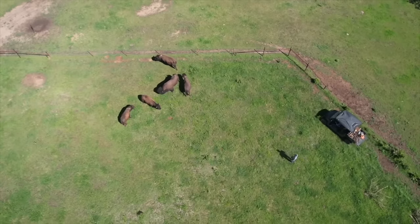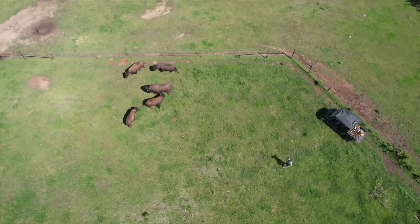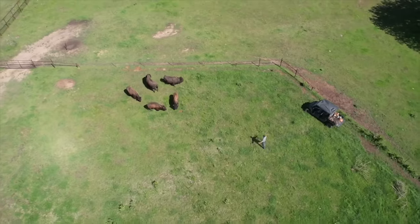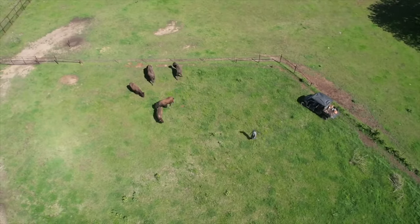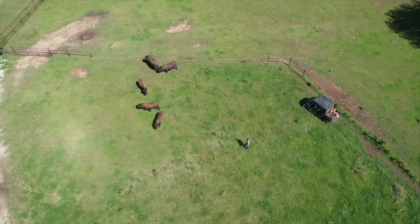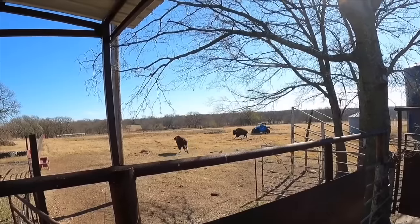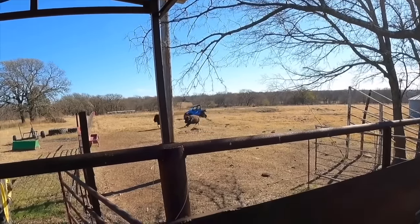So we ran into some problems trying to get Dunbar and the four cows into their smaller holding area where they would be left for a couple days before moving them to their new herds. I thought a bag of cubes would work. That didn't work. We tried to use an ATV, and I don't like always using the ATV. You don't know how hard you're pushing those bison when you're in an ATV.